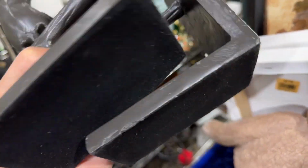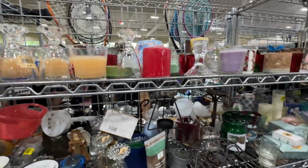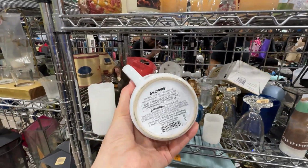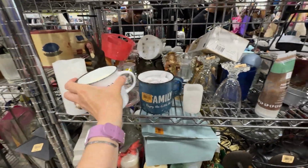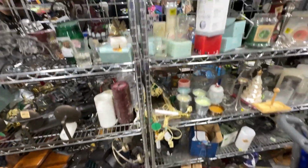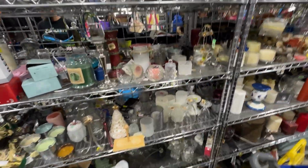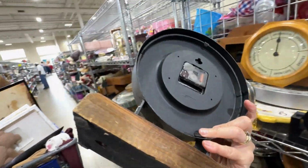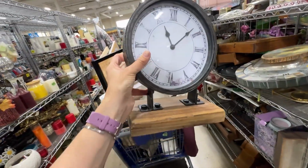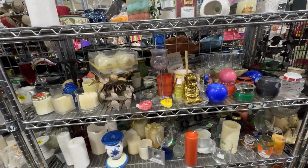Birds always do well, bookends always do well, and metal bookends do really well. So that's the trifecta, and we styled these up and Lori took them home this weekend. I loved this clock, but it had some battery damage and it did not work when we tested it up front, so I passed on it.